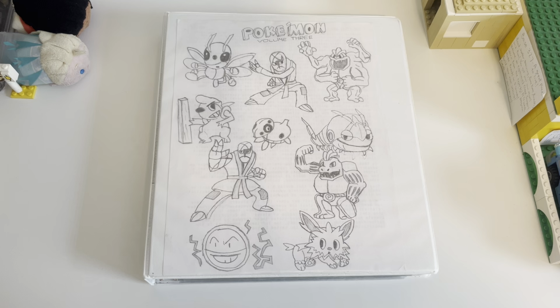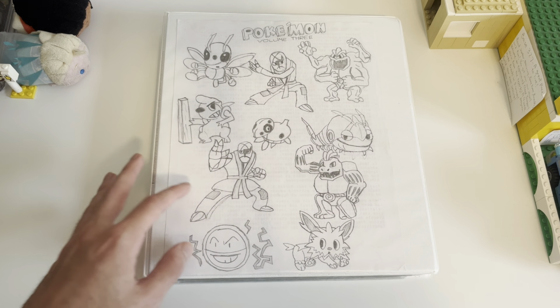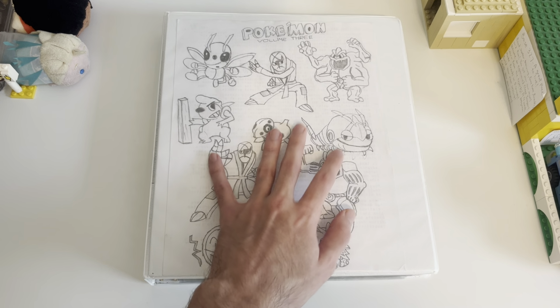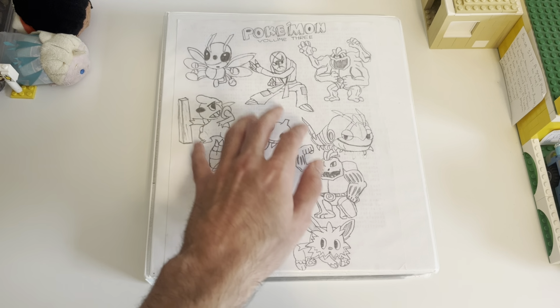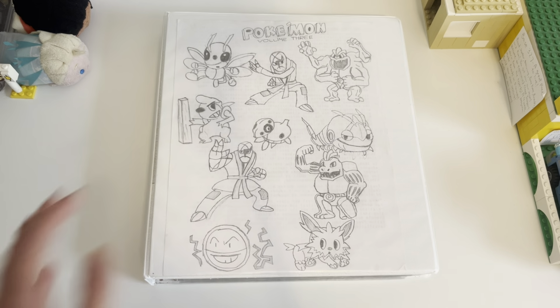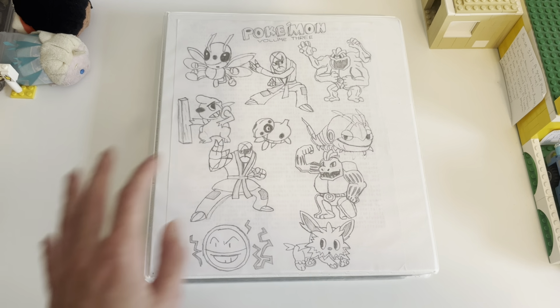But this is the one remaining one, so this never got damaged for whatever reason. So that's great. And you can see I spent a lot of time drawing these different Pokemon creatures. I do definitely plan to replace this soon. So when you see this binder next, it will definitely be with new artwork. So yeah, this is the old artwork. For now, I'll keep this, but it'll be updated.